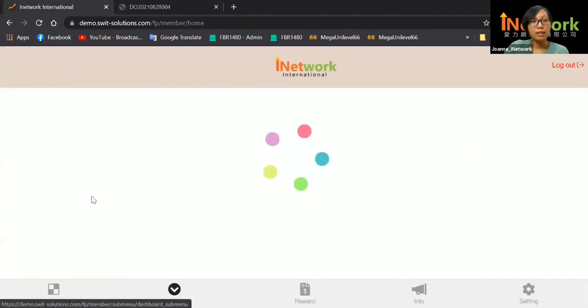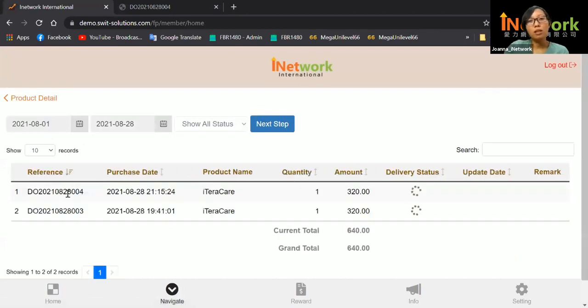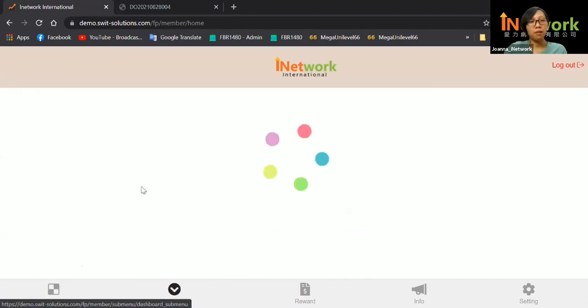As for product detail here, this is actually for members who choose courier. When you choose the courier option, the company will update the delivery status here. If it's shipped, it will show has shipped and the icon will be like a car icon. In the remark, usually the company would put the tracking number here, so members can track their parcel with the tracking number available here. Okay, so this is the product detail.